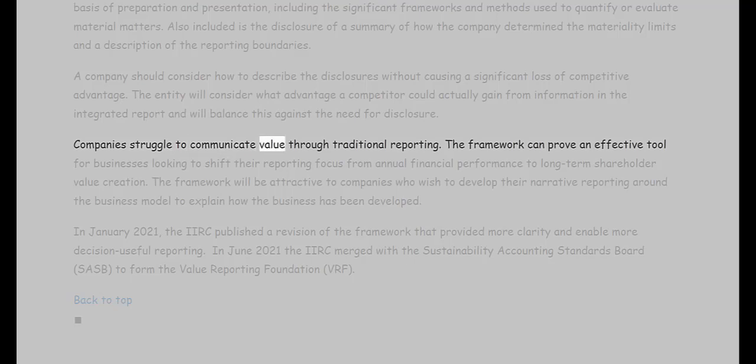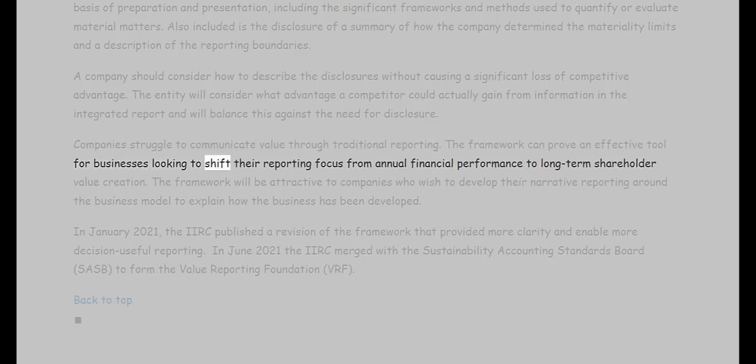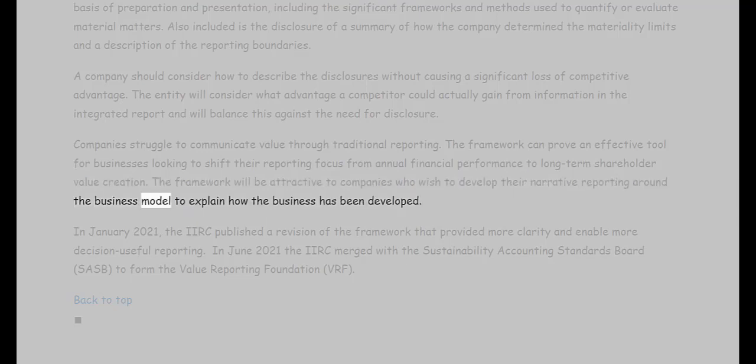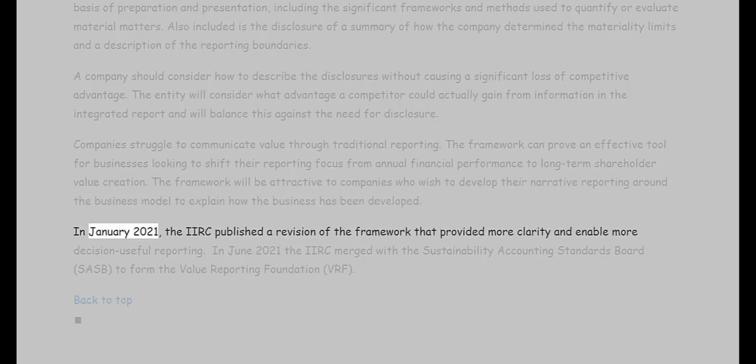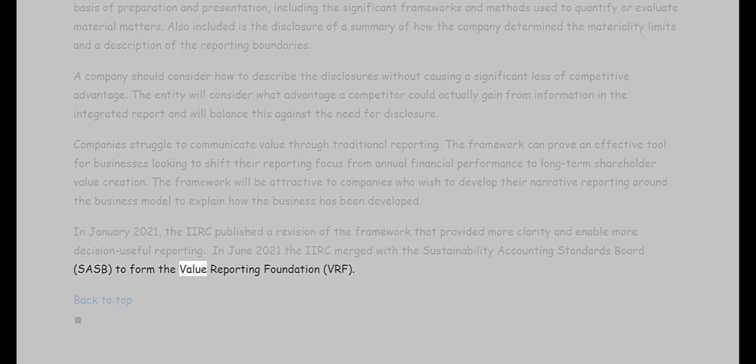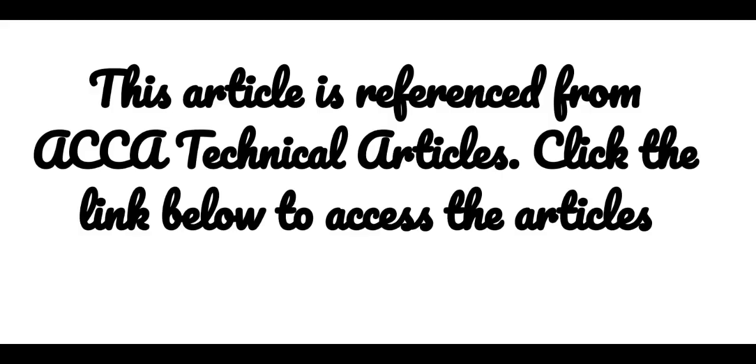Companies struggle to communicate value through traditional reporting. The framework can prove an effective tool for businesses looking to shift their reporting focus from annual financial performance to long-term shareholder value creation. The framework will be attractive to companies who wish to develop their narrative reporting around the business model to explain how the business has been developed. In January 2021, the IIRC published a revision of the framework that provided more clarity and enabled more decision-useful reporting. In June 2021, the IIRC merged with the Sustainability Accounting Standards Board, SASB, to form the Value Reporting Foundation, VRF.